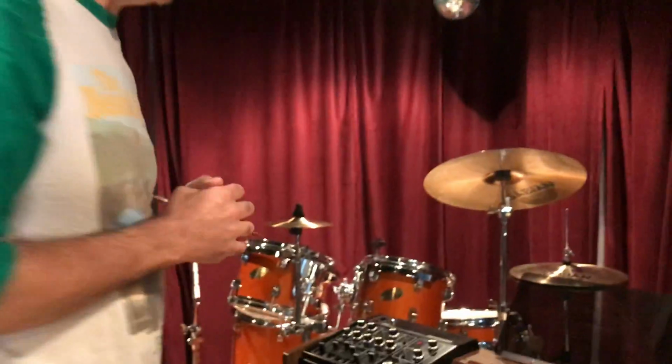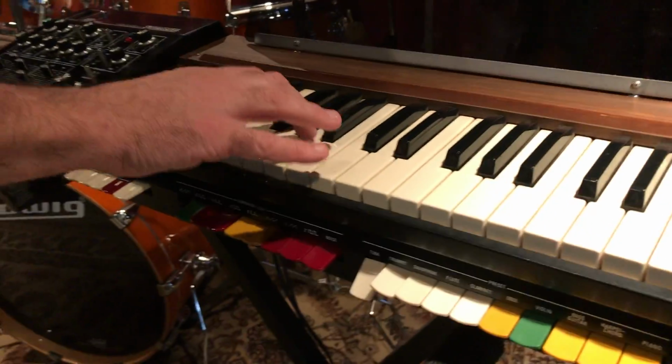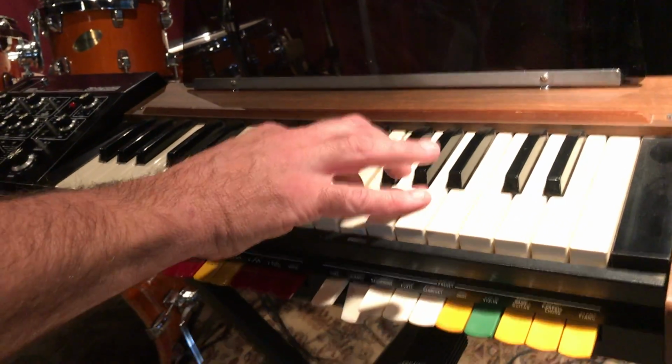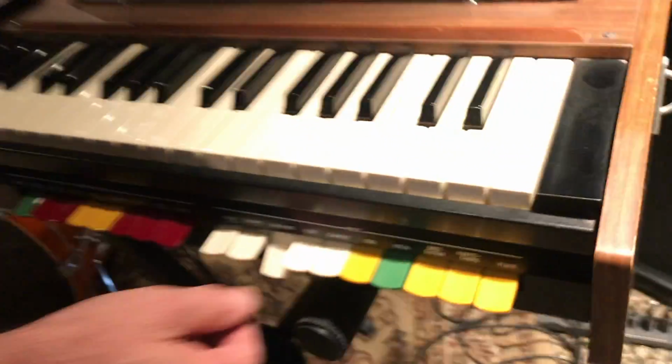The preset sounds on this instrument I think are great. We're going to go through and listen to some of them right now. We're going to start with the tuba sound, which I think you might agree actually sounds like a tuba. And then we get into the trumpet sound, also very realistic.